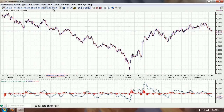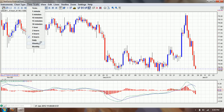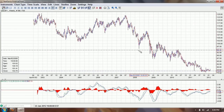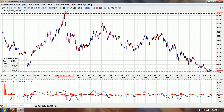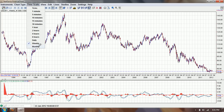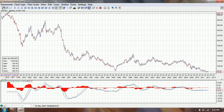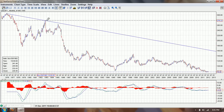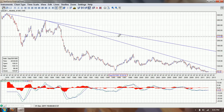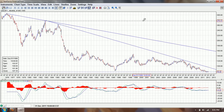Of course, as we've shown before, when you pull up the long-term chart of the yen, when we go way, way back and look at the change in the value of the yen against the US dollar, pretty much it has been a steady decline. We actually want to go all the way out to the monthly on that one, but it's been a very, very steady decline all the way from 300 yen to the dollar down to where we currently are, 76 yen to the dollar. So the dollar has lost 75 to 80% of its value against the yen.